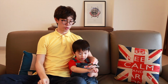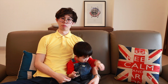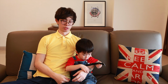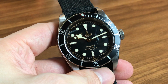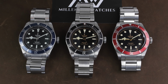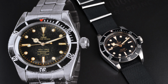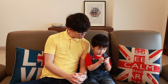So the Tudor Black Bay was first launched in 2012 at Basel. The Heritage Black Bay line is the modern incarnation of the iconic Tudor Submariner, designed from the 50s, and it has since become an instant success. The black version that we are holding in our hands now, the reference 79220, is the one among the three that is truest to the original Heritage reference 7922 it was based upon, with the black bezel and the red marker.